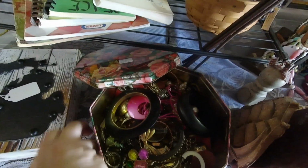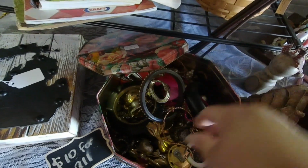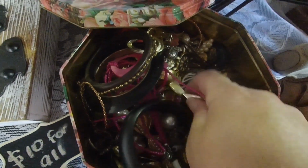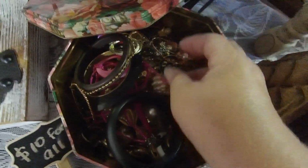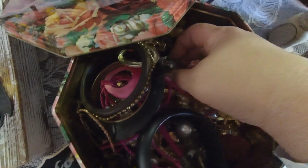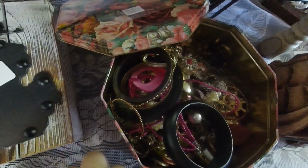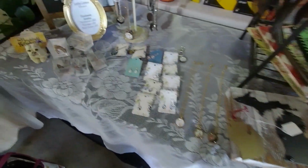And ooh, a box lot for $10 for all. That's my kind of deal. So I fished through that for a little while. And I didn't see anything very spectacular in there. It wasn't a bad deal, but I ended up passing on that. Some of the earrings didn't have their mates in there. If all the earrings would have had their mates, that would have been even a better deal. But I ended up passing, like I said. So we'll put that sign right back in there for the next folks that come along.